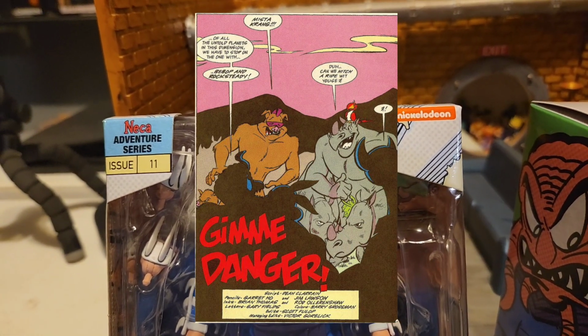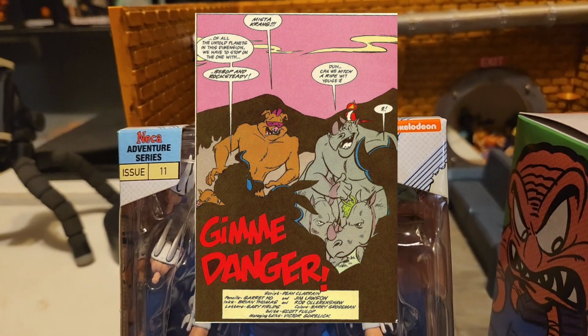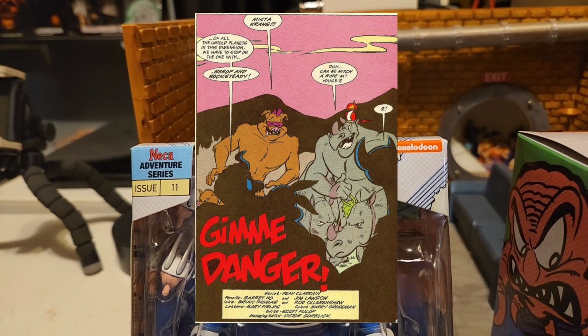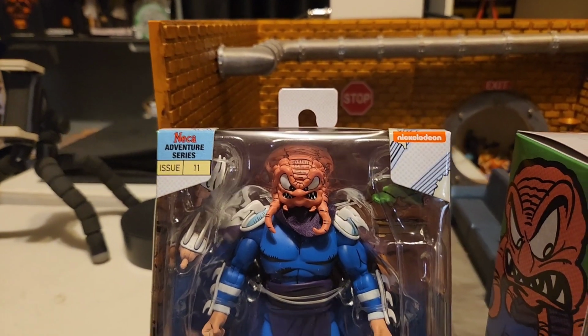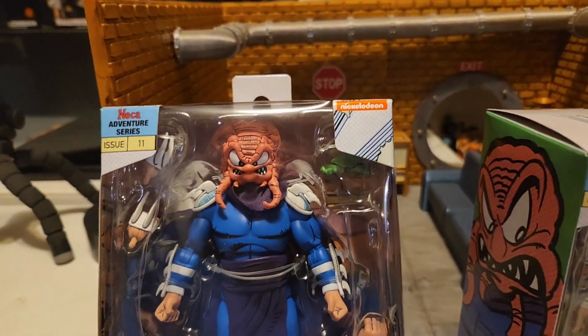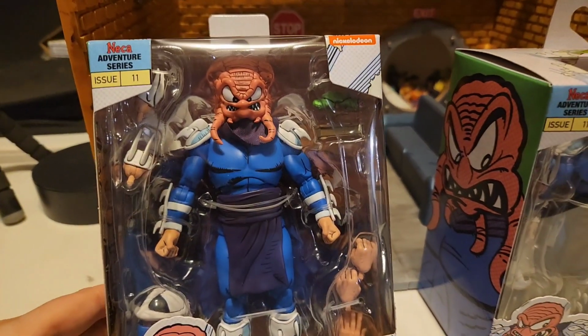But it's a goofy comic book, but it's more serious than the cartoon. But I love the comic book. I love the cartoon. Those are my two favorites out of probably the entire series. I really like The Last Ronin as well, but you know what I'm saying. I'm going off on a different tangent here.